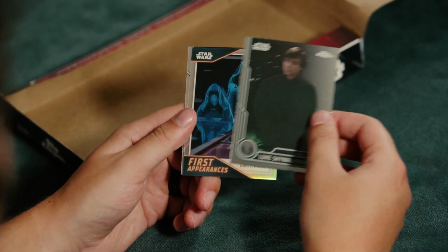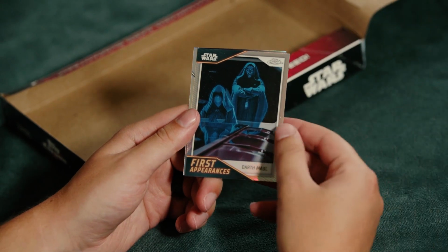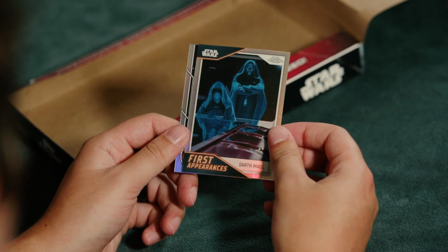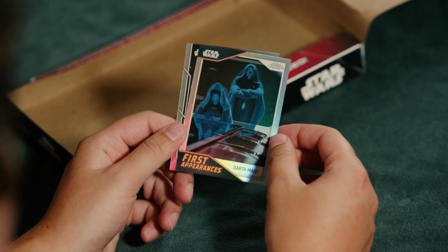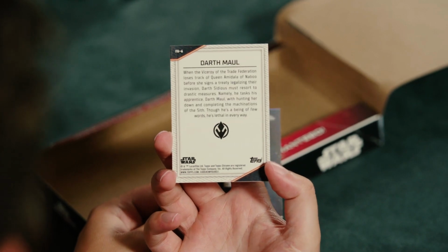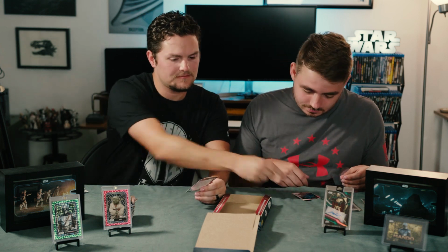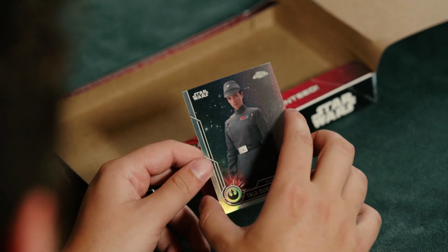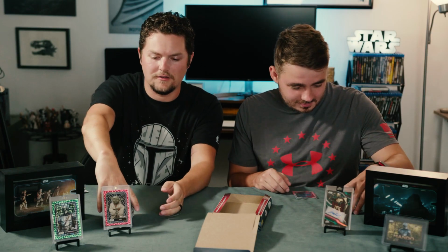Luke Skywalker. Oh, first appearances, Darth Maul? Oh, yeah. Let's go. That is sweet. That's a really cool one. Yeah, that one's pretty rare. And Darth Maul, one of my favorite characters for sure. So that's a cool one to have. Yeah, first appearances Maul is dope. And then a rainbow foil of Tala Durith. All right. Well, that was it.